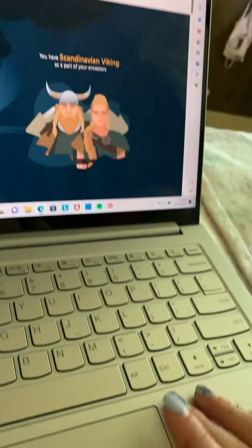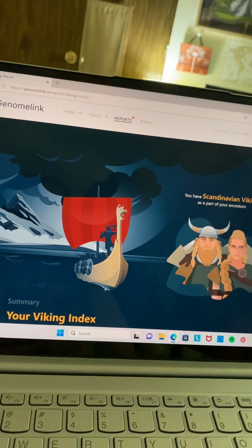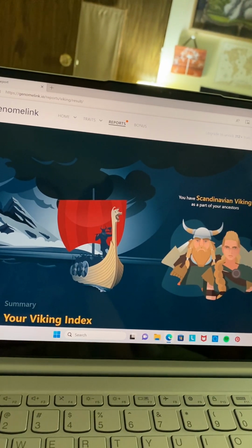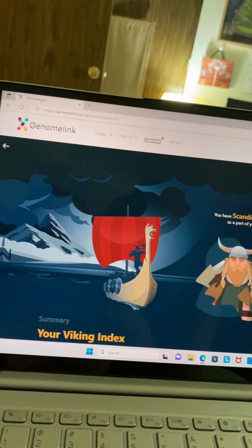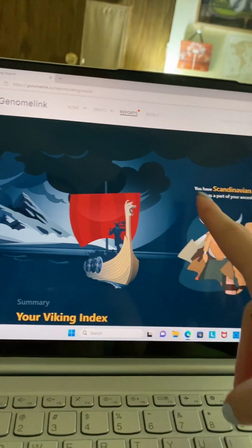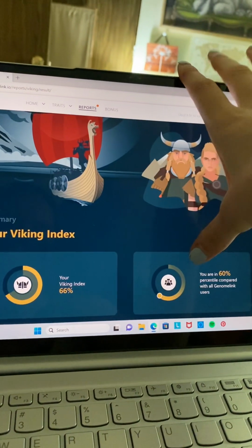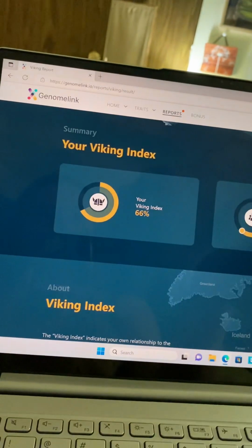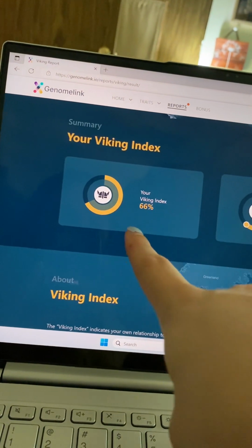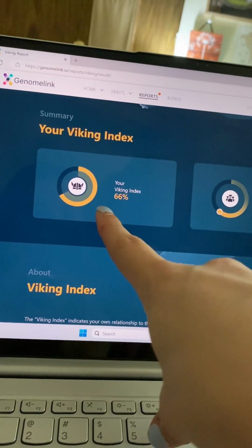Hey guys, today we are doing a soft-spoken look at my Viking ancestry on Genomelink. You have Scandinavian Viking as a part of your ancestors. My Viking index is 66%. I'll explain what that means in a minute.